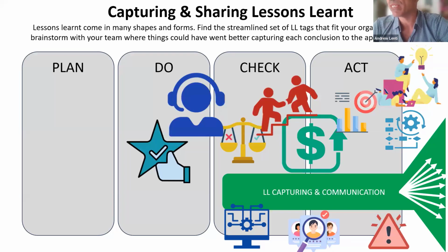But I promise, once enough of you come back to us and say, hey, we want to share our lessons learned tags, our strategy, I'll be delighted to organize the workshop where we can really do a nice networking session, even if it takes a half day of our time.